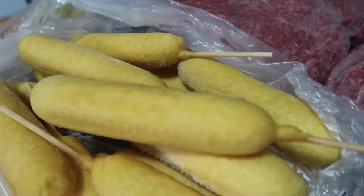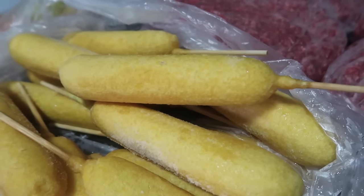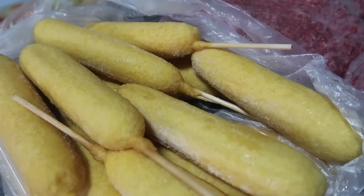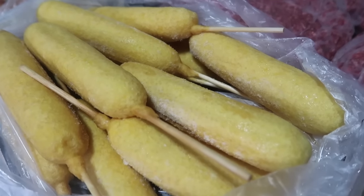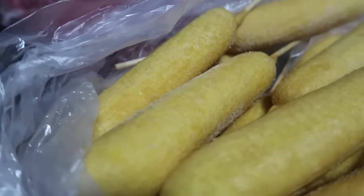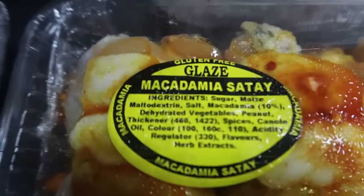I bought a full box of Dagwood dogs. Now these are also called Pluto pups and folks were telling me in the last video that these are also called corn dogs overseas. These are really great just as a quick lunch and I have discovered that they are amazing when they are cooked in the air fryer.